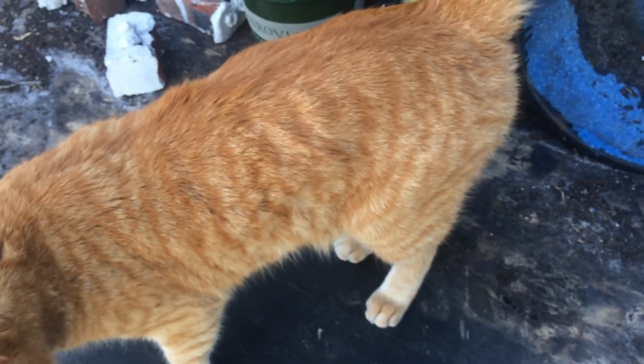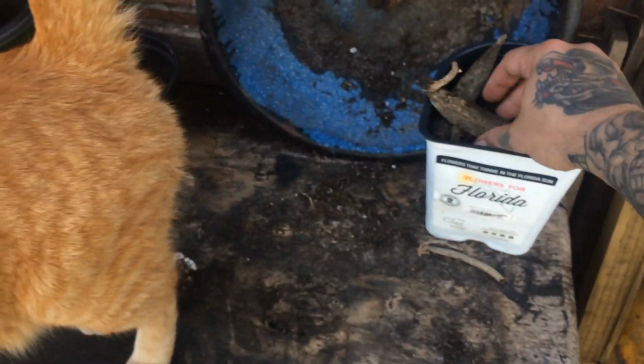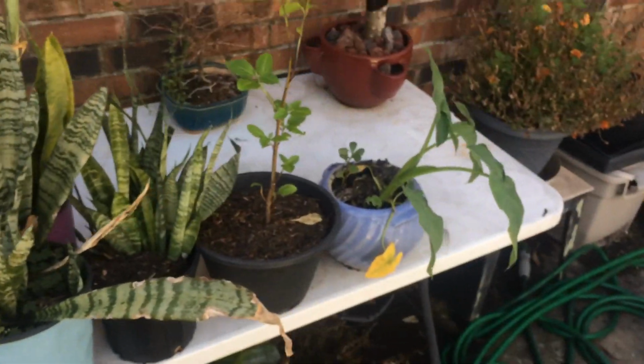We got a few seed pods. This one's rotted, of course, but a few seed pods that we got the seeds off of, and we're going to show you how to do the seeds, grown from seeds as well.